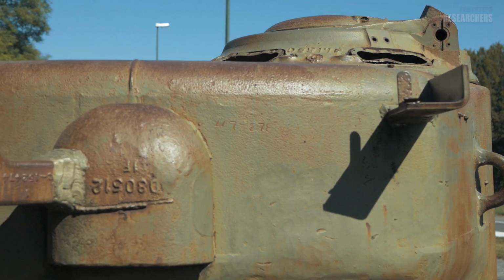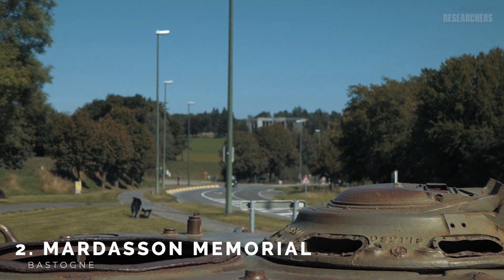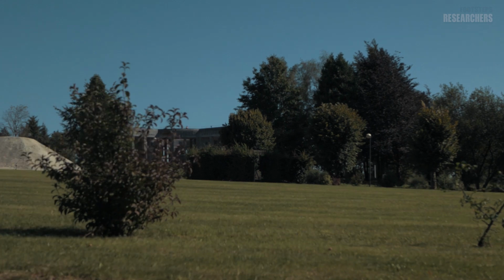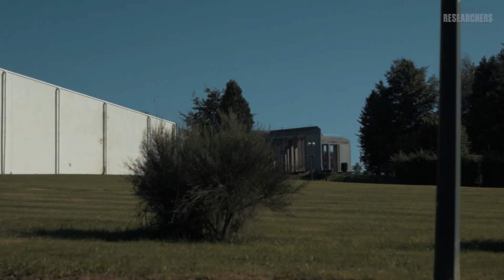Now the second site that you have to visit is the Mardasson Memorial, which was erected in 1950, and it stands for the everlasting relationship between the civilians of Bastogne and the US Army, which stood shoulder to shoulder during the Battle of the Bulge.